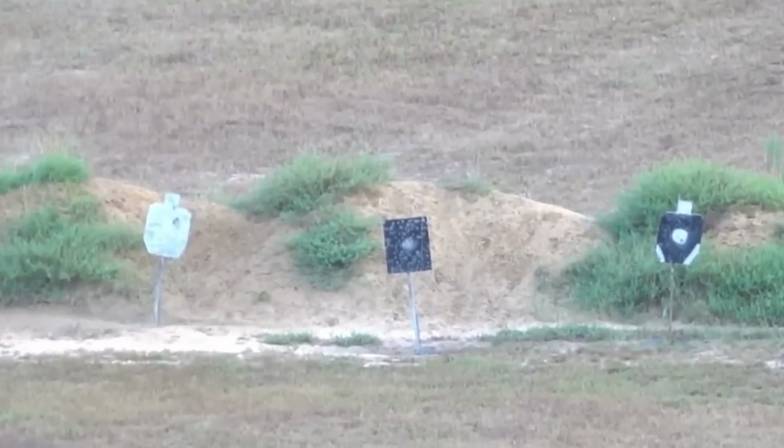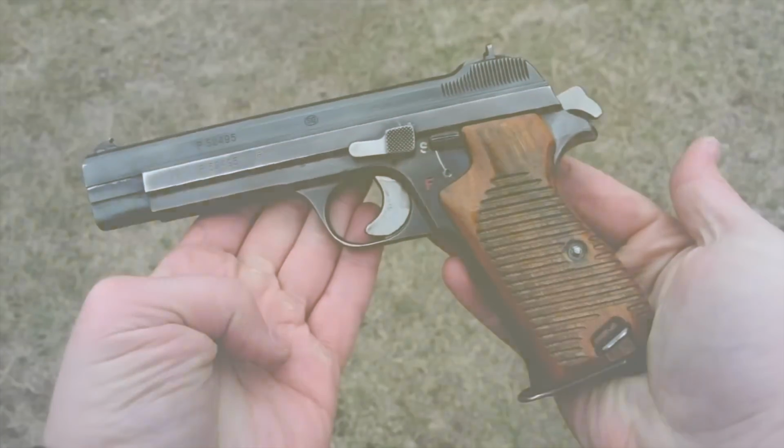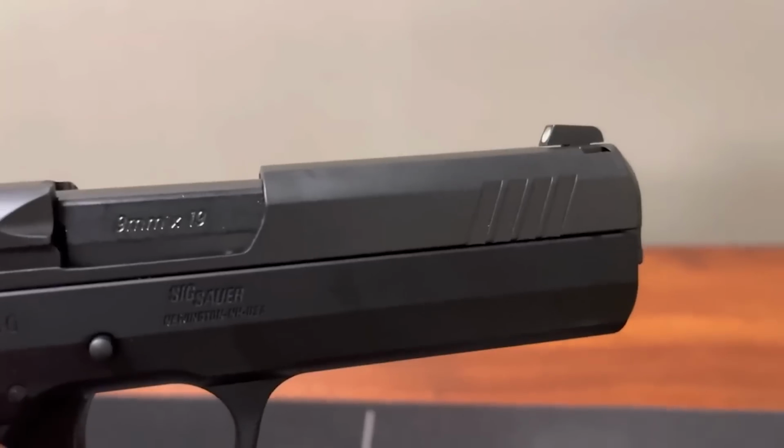Aluminum is used instead of steel for the frame to save weight, and the barrel was cut from 5 inches to 4.1 inches for the same reason. It has an oversized safety lever and grips machined from G10 that provide a secure hold on the gun and remain comfortable even after long shooting sessions.